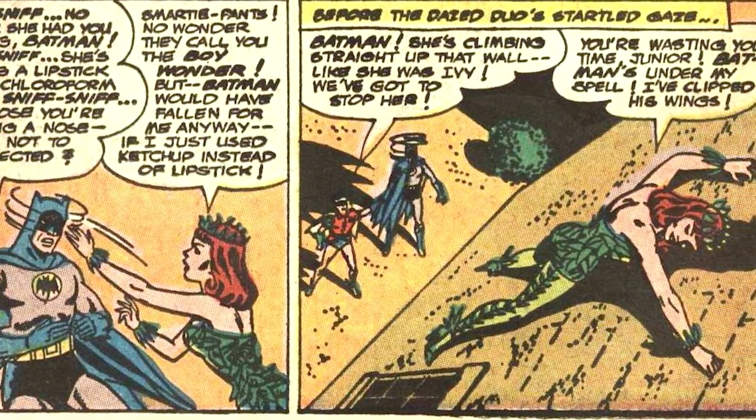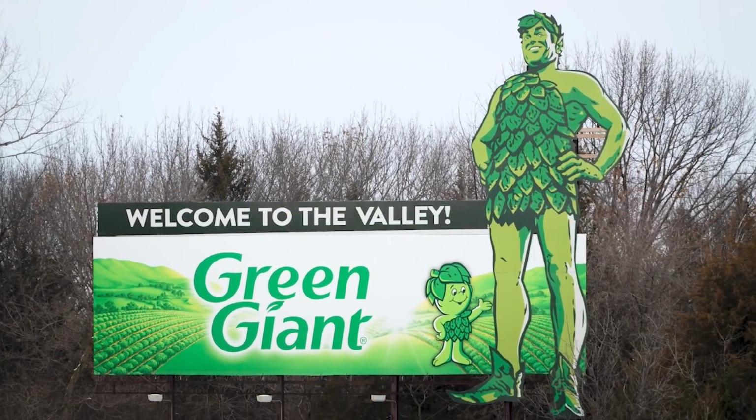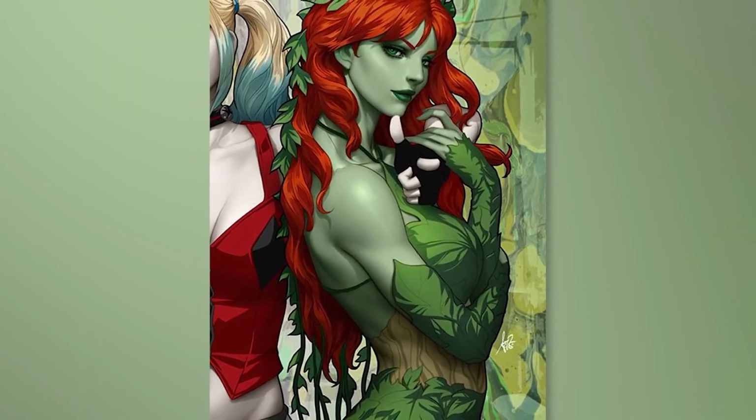I think it's the tights and the shoes, honestly, and the green, or I don't know, maybe the Jolly Green Giant mascot. Yeah, she also kind of has that look going on, minus the green skin. However, now Ivy generally is depicted with having green skin, but fortunately her outfit has evolved and changed with the times, so she's not like full-on Jolly Green Giant.